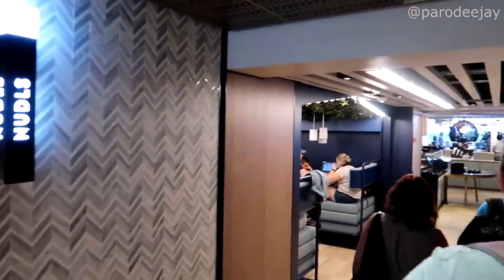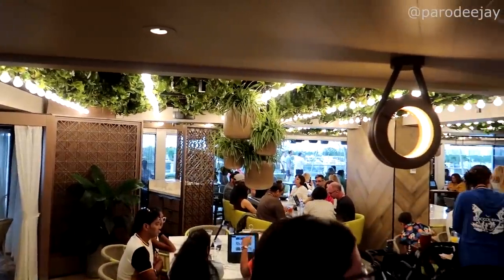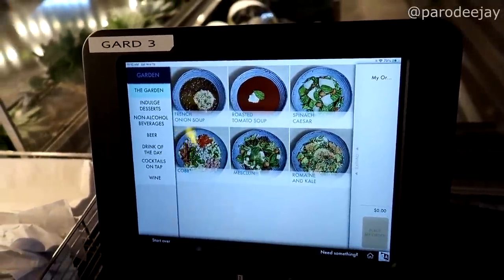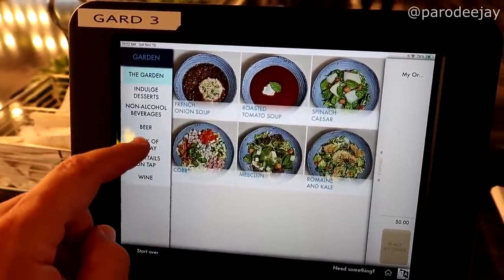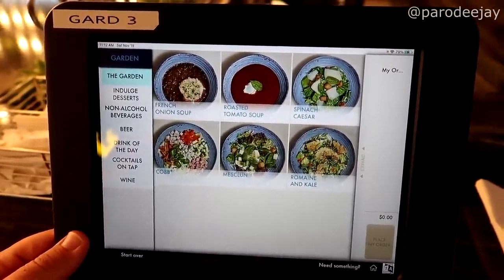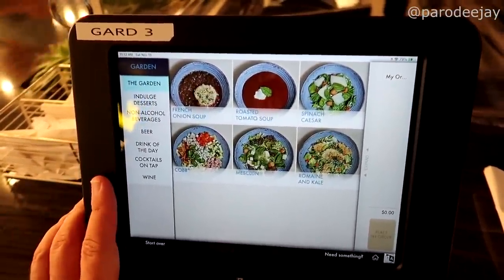Noodles, smokehouse, Starbucks. You know, it is not easy to find a table in here. It's a little small and cramped. Yeah, Embarkation Day is always a little crazy. So we got tablets to order stuff. I think you're supposed to be able to choose different locations. Oh, okay, she just said this one is only for Garden. Gotcha, so if you sit at a bar, you only get the menu for that bar. You have to sit at a table to get something.